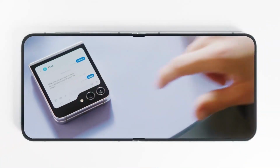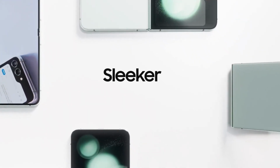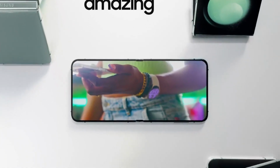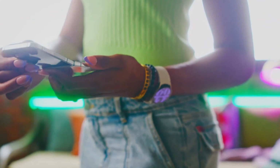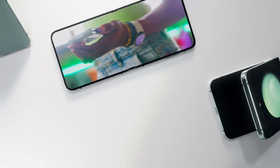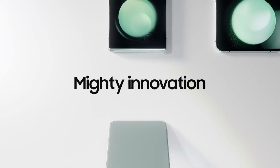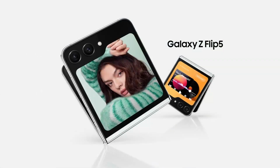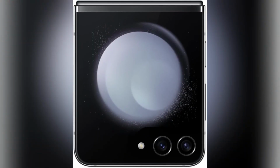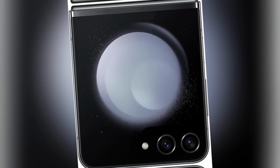Its dual 12MP rear cameras, main and ultra-wide, and 10MP selfie camera capture clear photos, with improved low-light performance over its predecessor, though it lags behind newer 50MP systems. The 3,700 mAh battery lasts about a day with moderate use, supported by 25W wired and 10W wireless charging. Running Android 13 upgradable to 15, it benefits from Samsung's 7-year update promise, ensuring support through 2030.